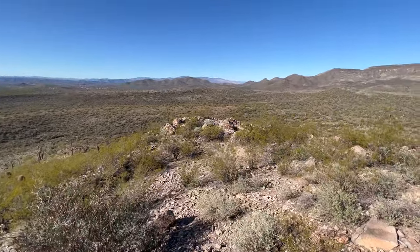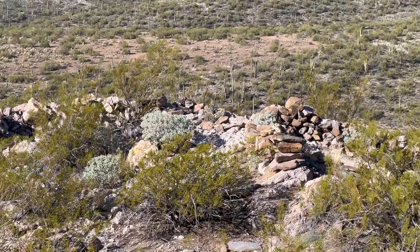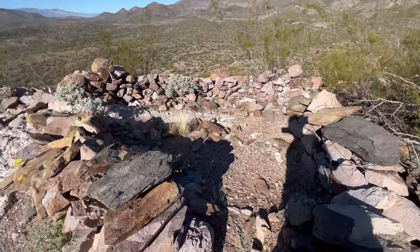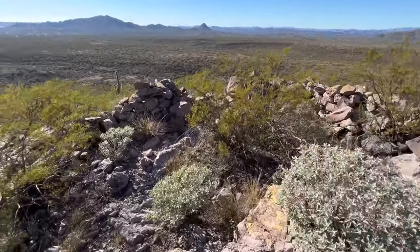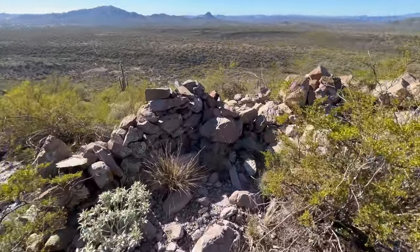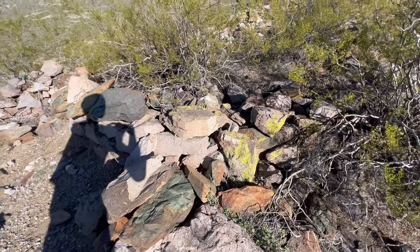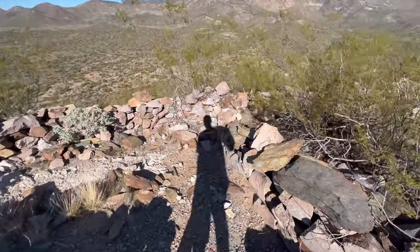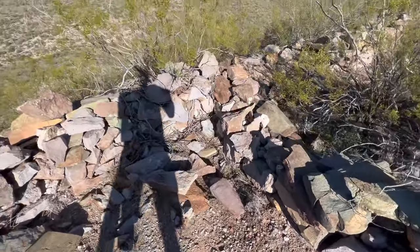Look at that. So this area right here looks really well preserved. Look at that. Over here as well. Looks like some of these stones are almost like cut in certain ways. I don't know if that's true though. Maybe they're just naturally very sharp.